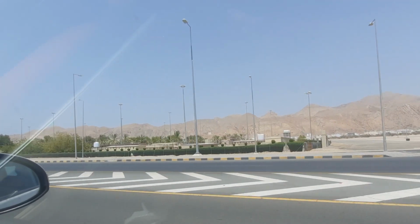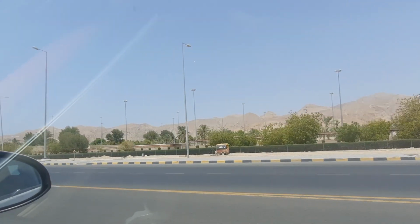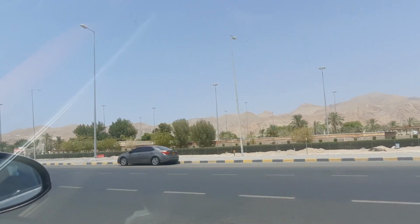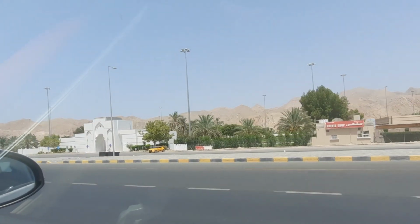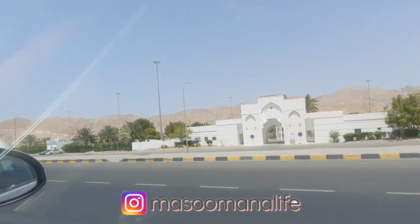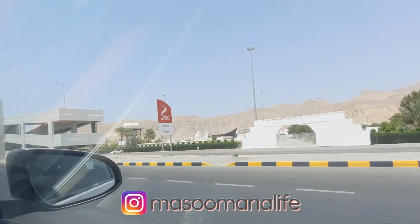This is the area that we went to because my husband had some work and now he's done and we are going back home. So this is again a very beautiful, very big park. I've actually done a video on this particular park, like I was telling you earlier.